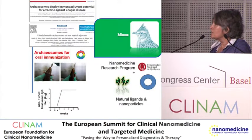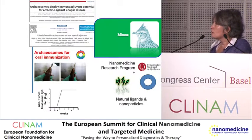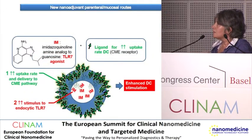On the basis of this, we have created, we think, the first attempt of creating a small startup based on nanotechnology in South America, aimed at the production of natural ligands and natural nanoparticles extracted from extreme organisms, which are very cheap as well. I will not get into the economical issue, but this is the point.